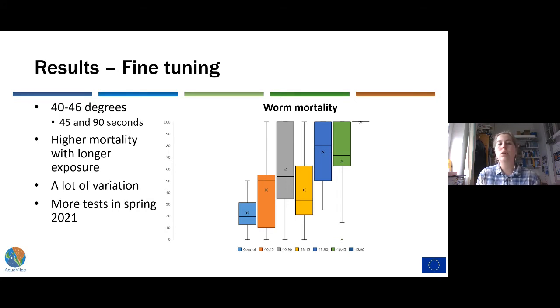And what we found was that with a longer exposure time, you get a higher mortality of the worms. However, there is a lot of variation in this graph, as you can see. So therefore, we will do more testing in spring of 2021.